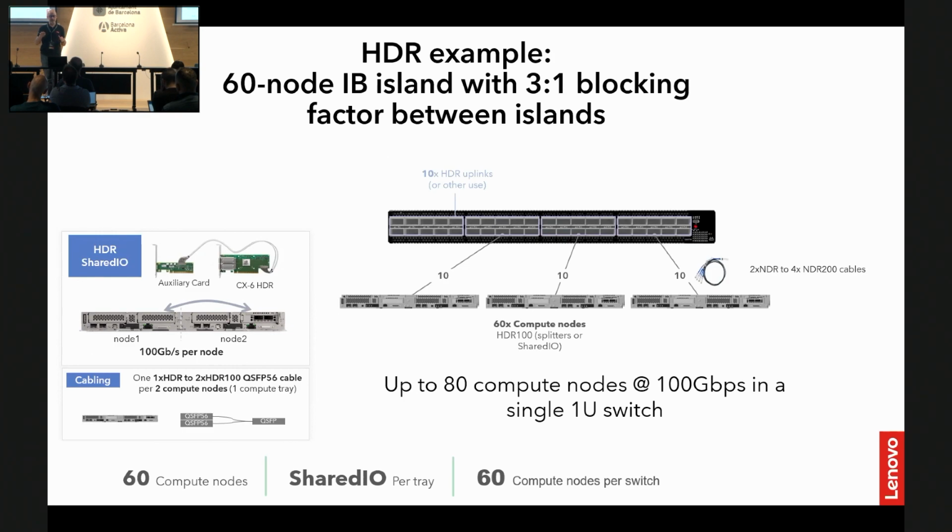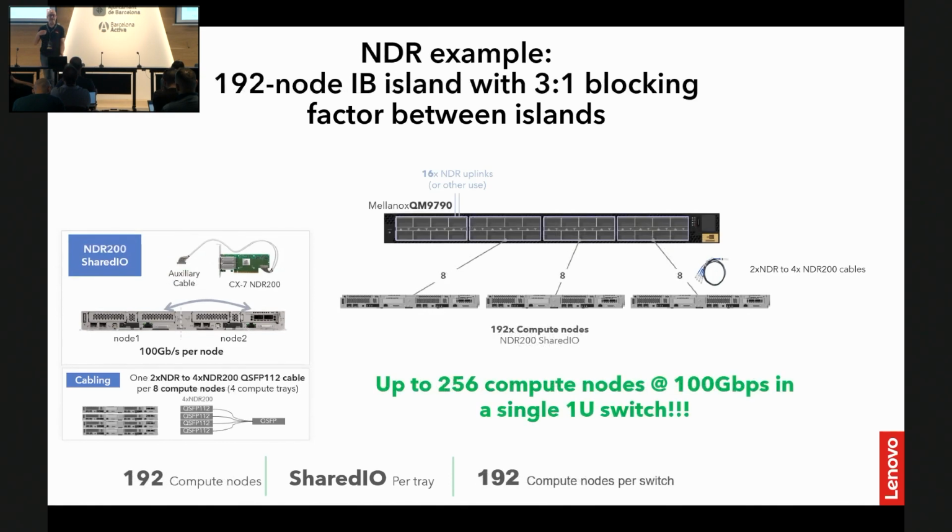A little difference in HDR is that sometimes with the shared I/O approach, you are having lower latency, because the splitter cables introduce some latency. This is unavoidable in NDR because with NDR we always need to use splitter cables. Anyway, in any case, we can connect up to 80 compute nodes in a single switch, or for scalability, you can have, for example, a 3-to-1 blocking factor between switches, between non-blocking islands of 60 nodes. It's a very nice blocking factor for many of the topologies that we are implementing, and still have 60 nodes under one single switch. But with NDR, this is even improved.